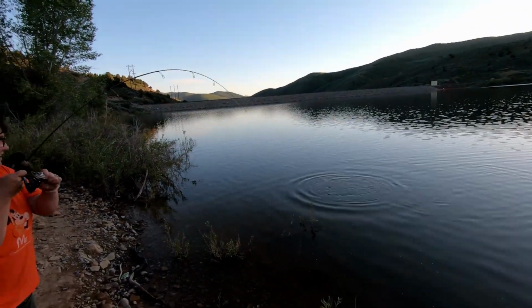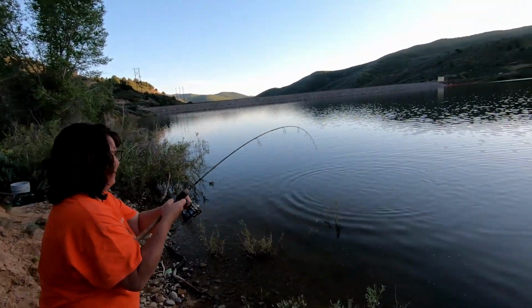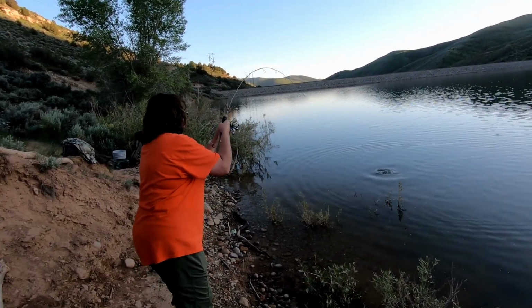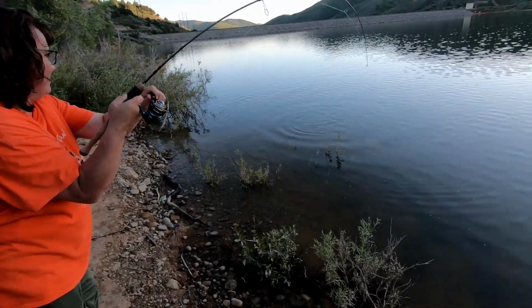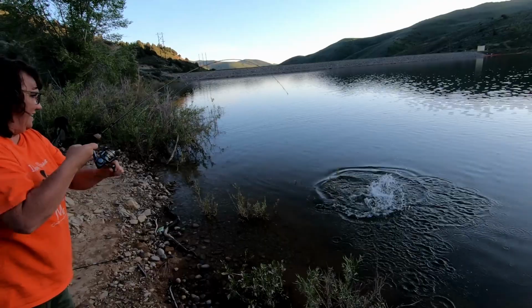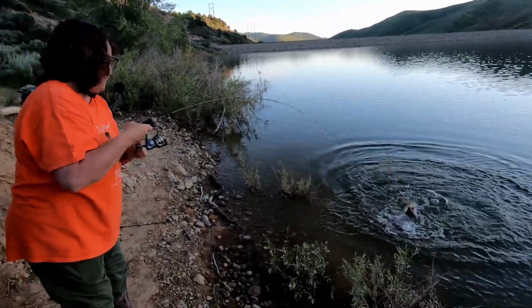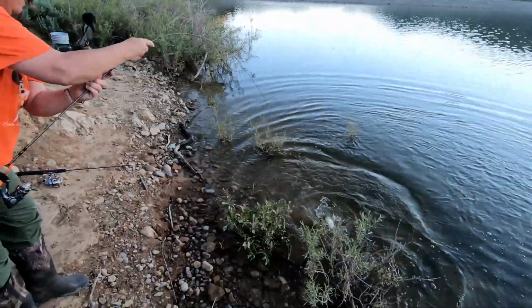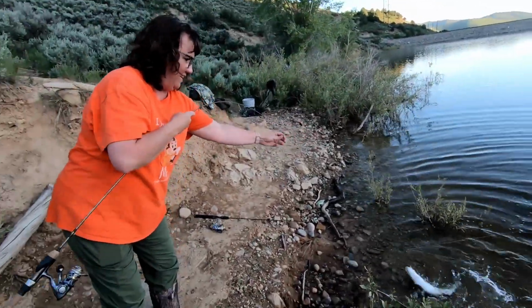I'm trying. Oh, that's a good fish. Get him out of them willows. I'm trying. Cookie, don't let that big old fish get in them willows. Holy cow. My other line. Huh? Now he's in my line. Just bring him this way. I'm trying. Look at that fish. Yeah, he's tangled up in my other line. Holy moly. Yeah, that's a good one.